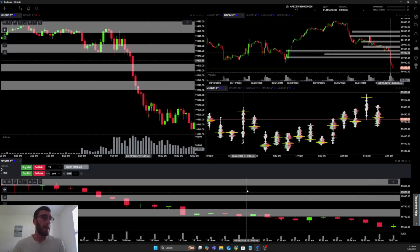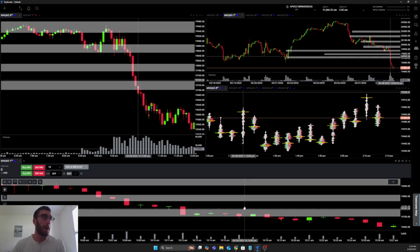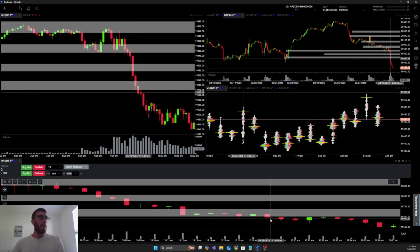And the reason I did this is because it gave me a pretty clear risk to reward. I put my stop right below the low of day, and then was targeting about a 50-point move. Got stopped out there for about 25 points. So 25 points for over a 50-point move, about a 2-to-1. That's a fine risk to reward.